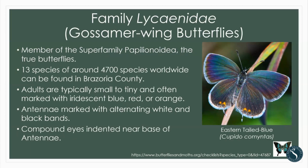The gossamer winged butterflies, we have a few of these. They're considered a true butterfly. There are 13 species found in Brazoria County of the 4,700 worldwide. The adults are typically small to tiny and often brilliantly colored, iridescent blues, bright reds, and oranges. Adults of both sexes have three pairs of walking legs, though most males have fewer segments in their front legs. Most adults visit flowers for nectar, but some harvesters feed on woolly aphid honeydew, and some hairstreaks feed on aphid honeydew or bird droppings. Females lay single sea urchin-shaped eggs on host leaves or flower buds. The resulting caterpillars are typically slug-shaped.